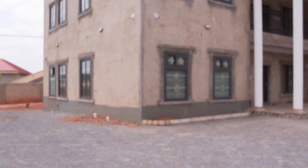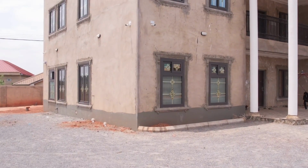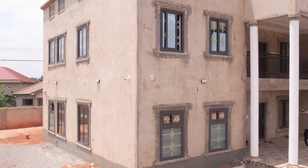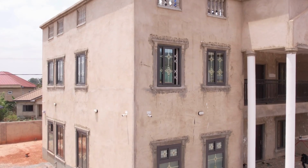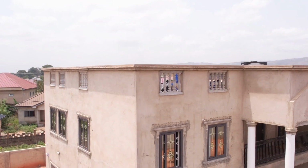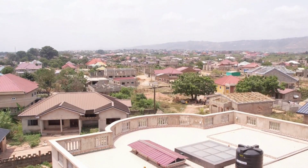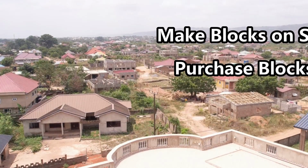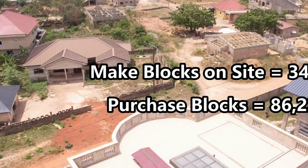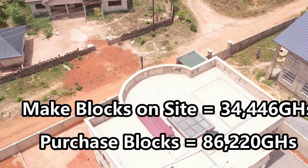I am happy we have chosen to make them on site. You're talking about 34,000 Ghana cedis against 86,000 Ghana cedis. So that is more than double the cost. What's 34 times 3? That's 12 carry 1. Yes, 102,000. So it's not quite 3 times, but it's probably about 2.7-ish times. Significant, almost 3 times, let's call it. That is significant. So that's your answer, guys. Obviously, it depends on your own personal circumstances, but I would say make the blocks yourself.